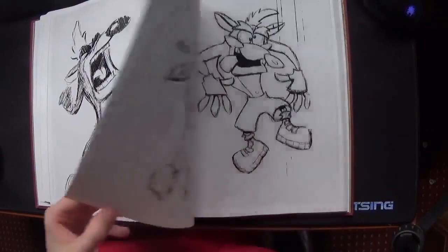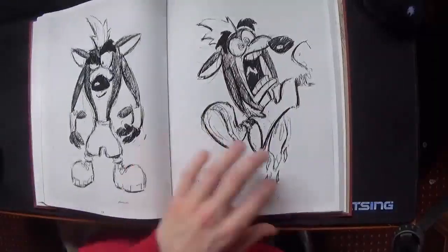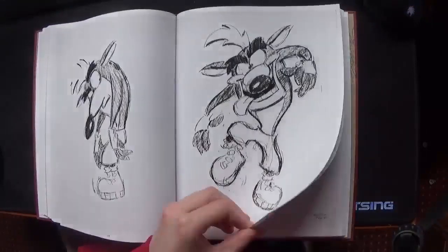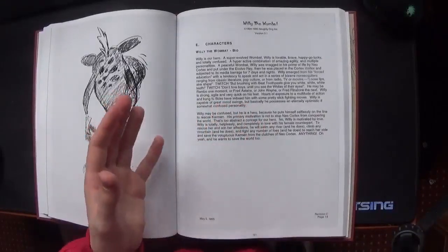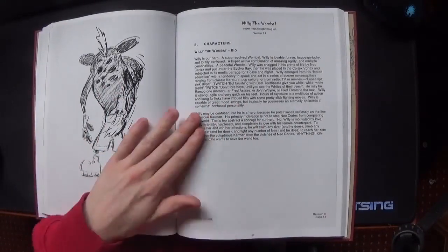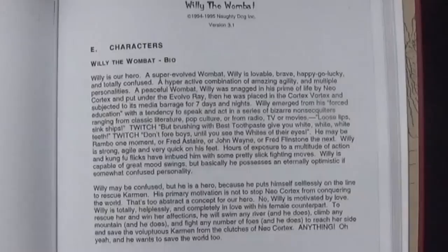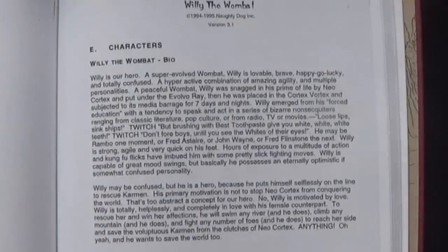Here we have some concepts of animations for Crash. Really cool. Most of these actually made it into the game. Now here's his bio. I'm not going to read all this because there are so many of these bios, and if I were to read all of them, I'd be here for 2 years. But if you want to read this again, you can just pause the video here. I'll zoom in a bit. That's basically Crash's original bio.